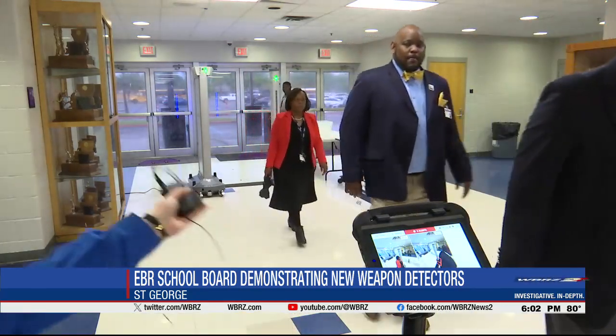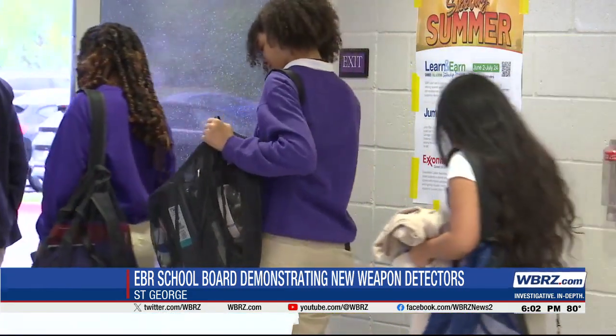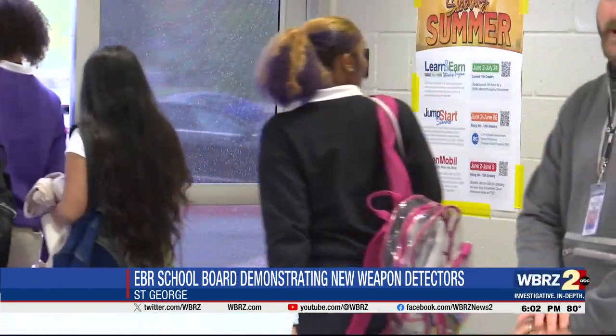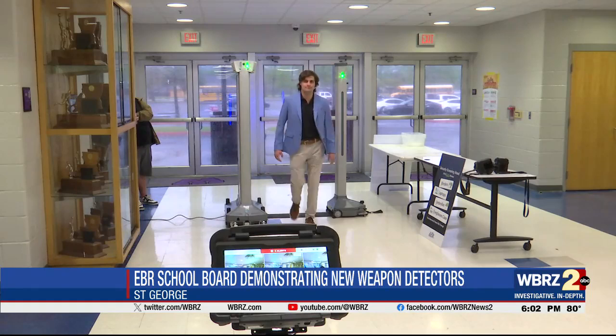As students are walking in, our goal is to have them move at a free flow or as close to the pace of life as possible to try and minimize the disruption to their school day and their teaching and learning. And so as they're walking through the system, it's scanning them and it's looking at their person and also into their belongings, looking for threatening signatures.